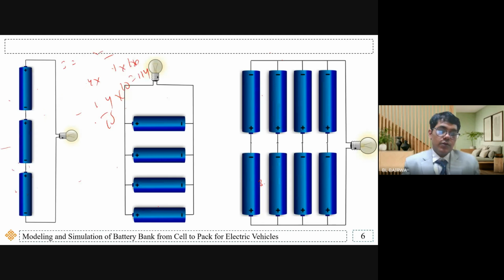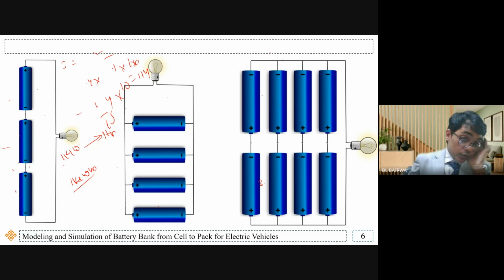114 watt hour, 114 watt hour. That means we can take 114 watts for 1 hour. If you are taking a 20 watt bulb, for how many hours can this battery bank sustain the current?